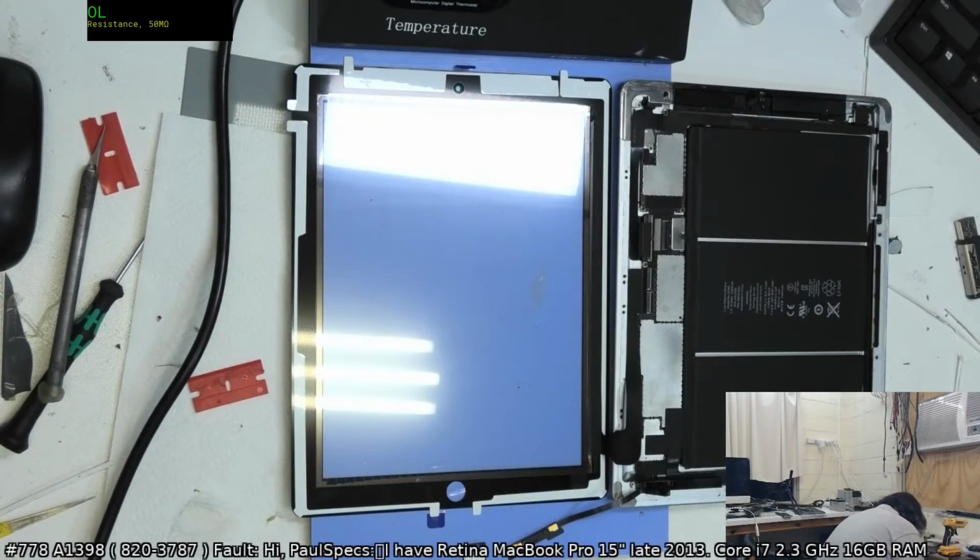Alright, for retaining that home button tang, I will in fact use Tesa tape. Let's find stuff that's decent width.